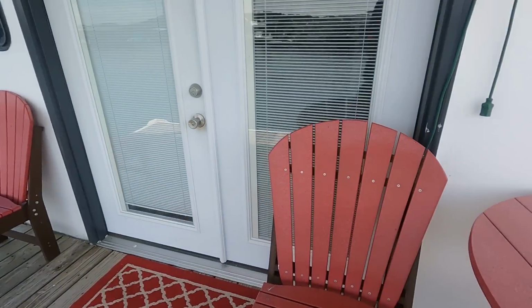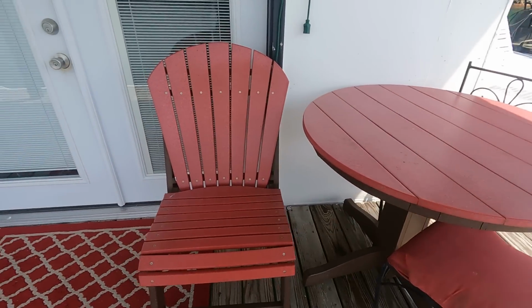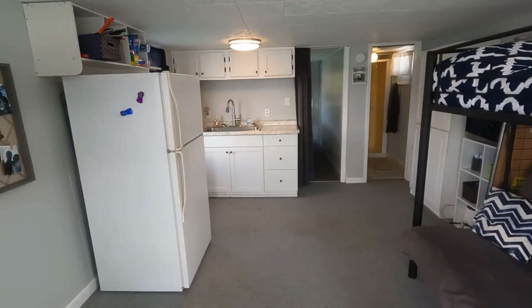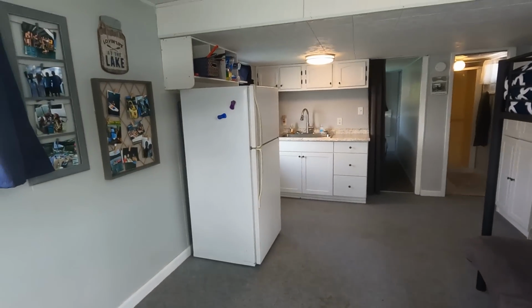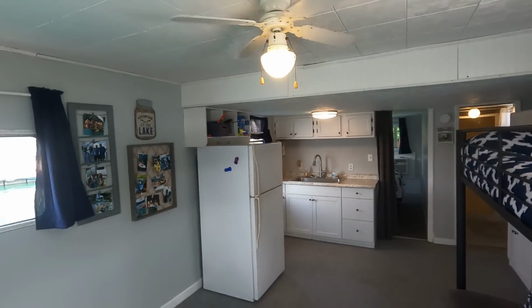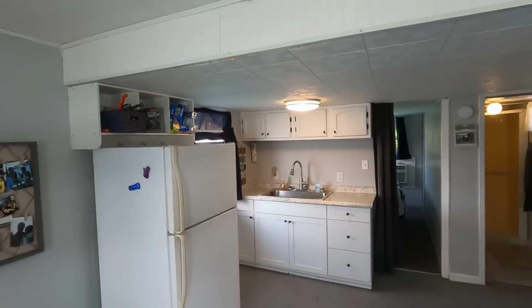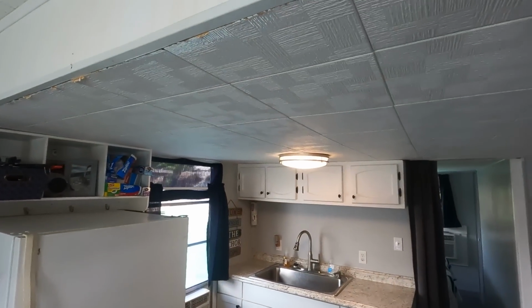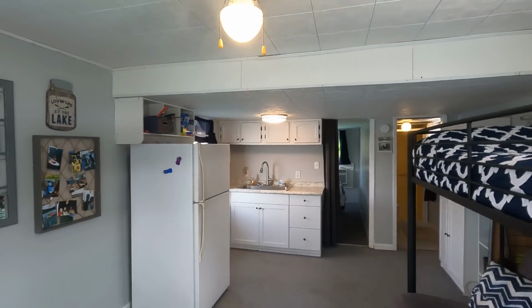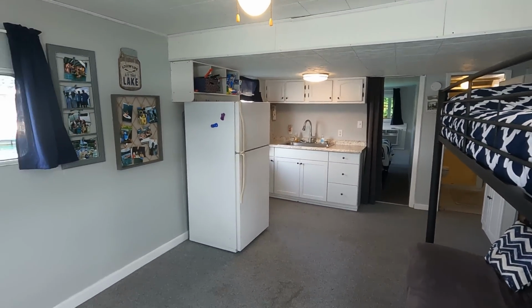Got some composite type chairs and a table. Nice insulated patio doors here in our entrance. And when we first step in, we've got about 7 feet, I think it was about 7 feet 3 inch worth of headroom. And then when you step back from this point on, you're going to have, I think it was about 6 feet 4 inch of headroom here.